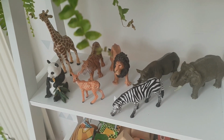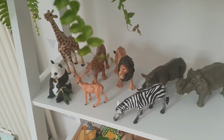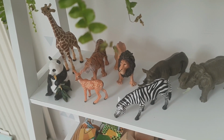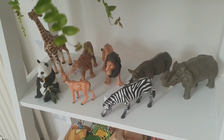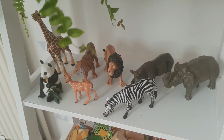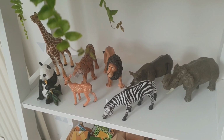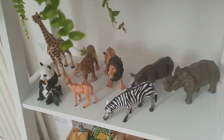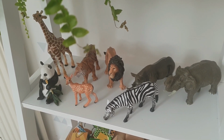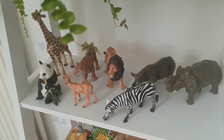And then as children get older, particularly my children who are kind of two-ish, they're starting to become more interested in small world type play, so they'll make little habitats for them, and they'll kind of do voices and different things with them. So yeah, I mean, the world's their oyster really when it comes to these. So yeah, animals are a great gift for 2-year-olds.